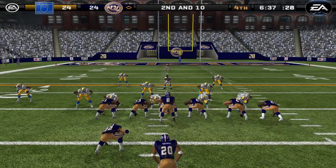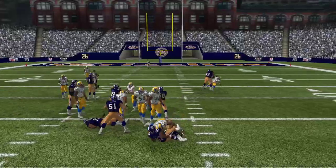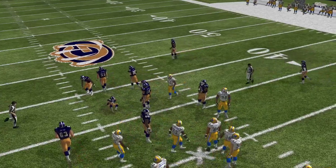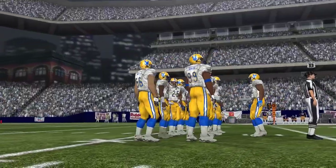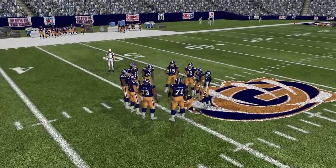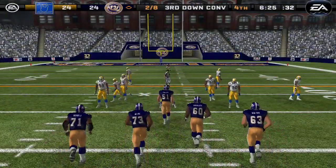Pitta's in the game now. Give it to the halfback. Lewis at the 35. Sanders takes it up the middle for a yard or two. Yep, Sanders not able to get too much on that one. On third down, they need to get it to the 26 to convert.